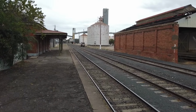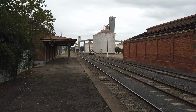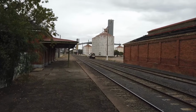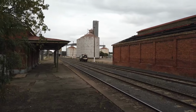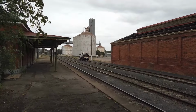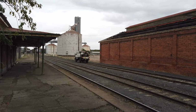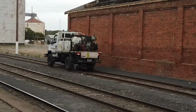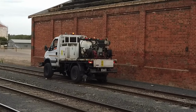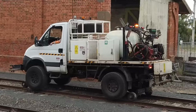I do like this thing. This is pretty cool. How often do you see one of these on the tracks doing maintenance in the middle of nowhere? It is pretty cool. I could do with one of these, especially on the abandoned tracks. And once you have to get off, you get off. That's terrific.